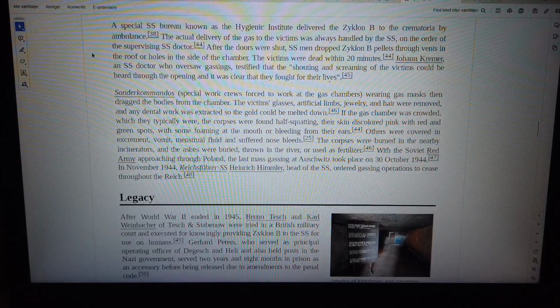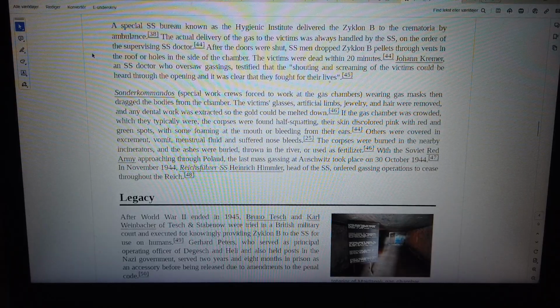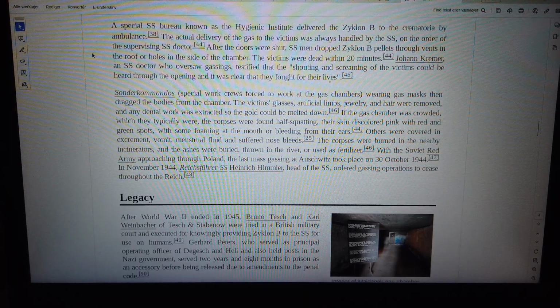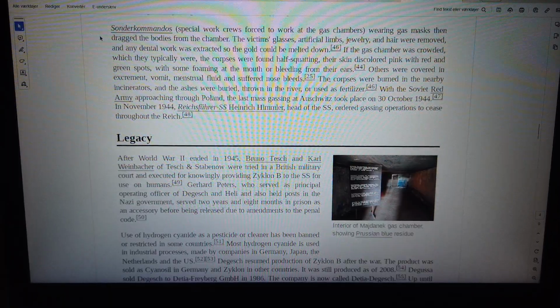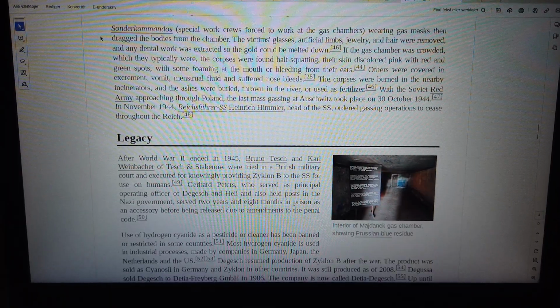Johann Kremer, an SS doctor who oversaw gassings, testified that the shouting and screaming of the victims could be heard through the opening and it was clear that they fought for their lives. Sonderkommandos, special work crews forced to work at the gas chambers, wearing gas masks, then dragged the bodies from the chamber. The victims' glasses, artificial limbs, jewelry, and hair were removed and any dental work was extracted so the gold could be melted down.